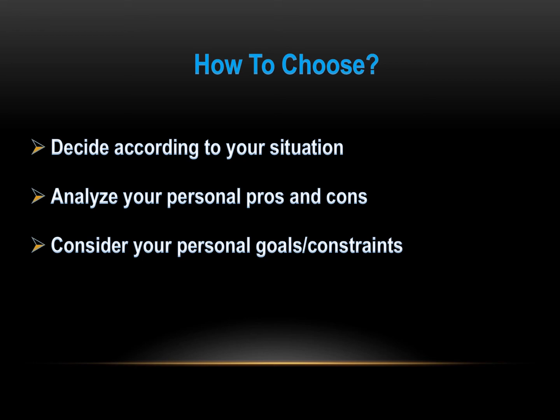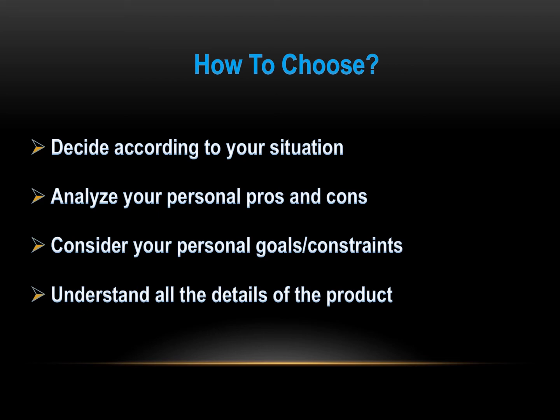Here's the main point. Whether you determine a fixed-rate mortgage or an ARM is the best one for you, you need to understand all the details of the product. Many times, what's in the fine print will spell out what's best for your home financing situation.